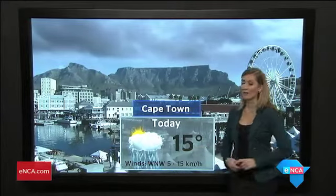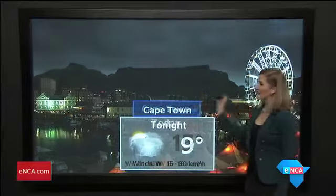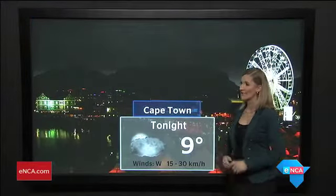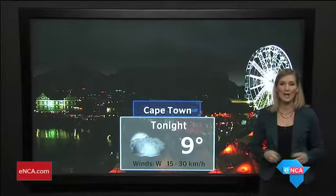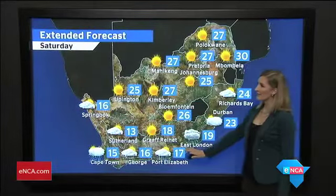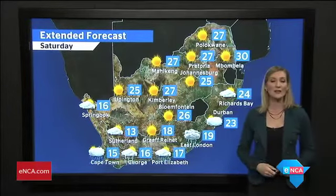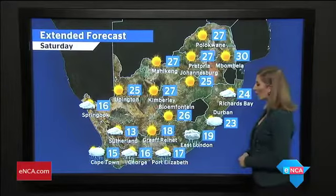It'll be a cold afternoon at only 15 degrees with a light west-northwesterly wind, and then overnight that cloud remains in the forecast with a chilly night at 9 degrees overnight, with a westerly wind of up to 30 kilometers per hour. On Saturday, you'll see most of the rainfall moving into the Eastern Cape, but with a weak secondary front still bringing in the possibility of rainfall for the Western Cape.